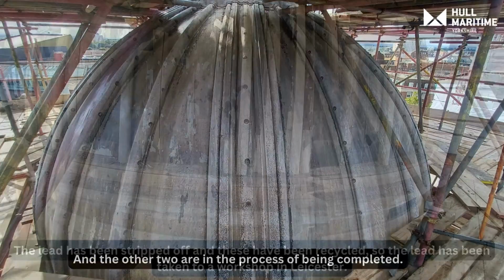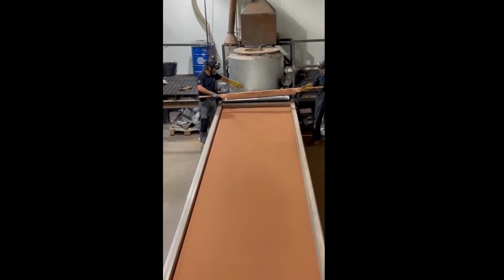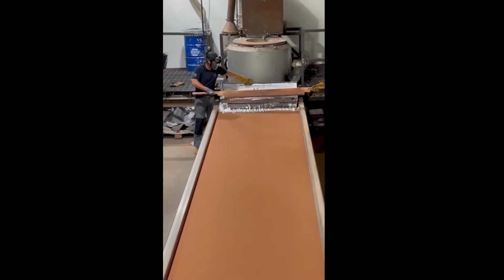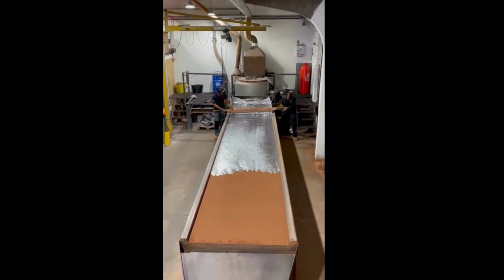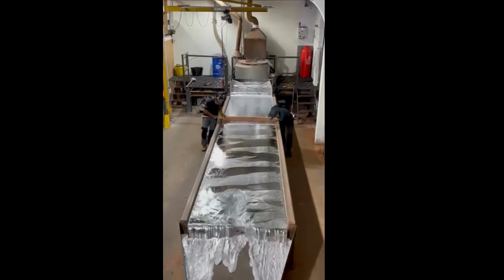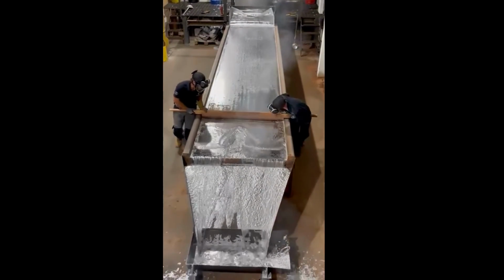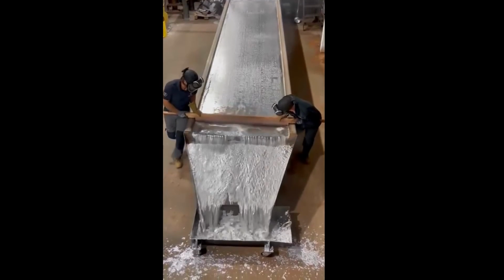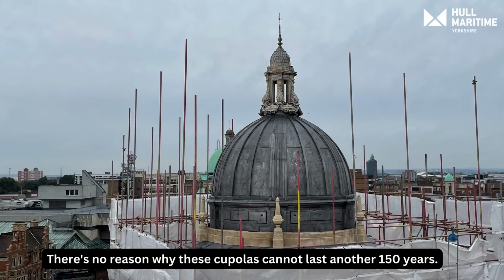That's had the original lead work stripped off, and these have been recycled. So the lead has been taken to a workshop in Leicester, smelted down, and then poured into a mould, and then created into new lead sheets that have come back and been replaced back onto the building itself. So a fantastic bit of reuse of the original material, and quite a special part knowing that that was the original lead from the 150 years ago. And there's no reason why those cupolas cannot last another 150 years.